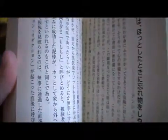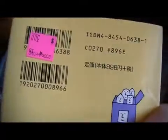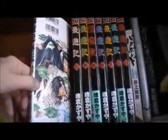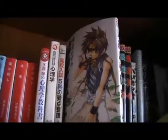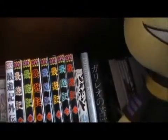I didn't think there were any pictures in here. It just looked kind of interesting. I picked it up just because it had Japanese writing in it, honestly. Because it was $3. Manga. I actually had never heard of this anime or manga before. I don't even know how to pronounce it.